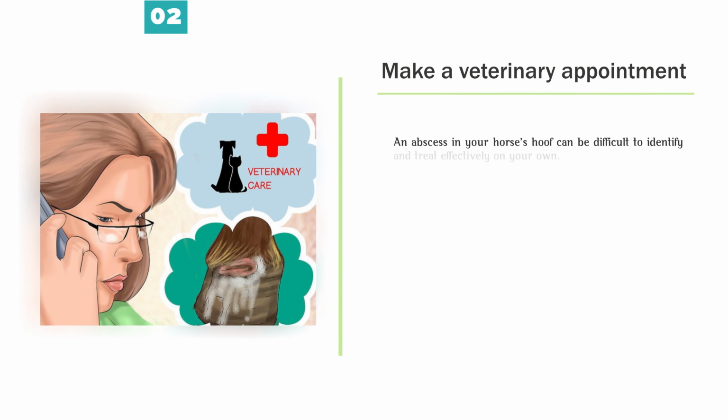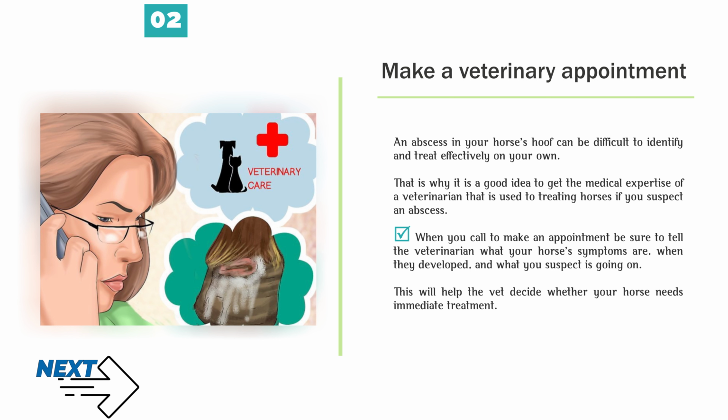Number 2. Make a veterinary appointment. An abscess in your horse's hoof can be difficult to identify and treat effectively on your own. That is why it is a good idea to get the medical expertise of a veterinarian that is used to treating horses if you suspect an abscess. When you call to make an appointment, be sure to tell the veterinarian what your horse's symptoms are, when they developed, and what you suspect is going on. This will help the vet decide whether your horse needs immediate treatment.